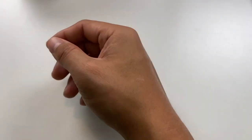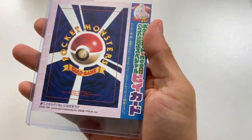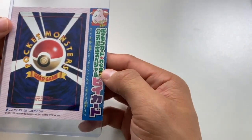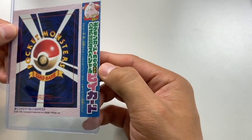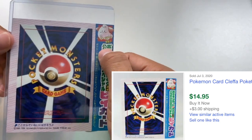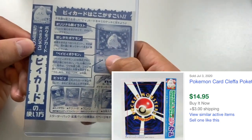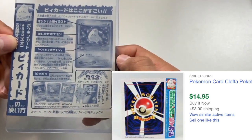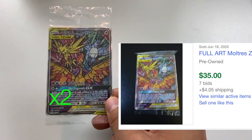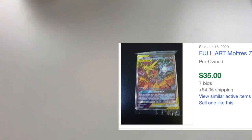All right. Oh, this is the Cleffa thing. So here's another Japanese one. I think it's kind of like a Korakora. I think this came out of a magazine. So it's a little Cleffa promo. Looks like that. So I'm just not going to tear it. No reason to really tear that one out. That's pretty cool. We have this guy. A lot of people have those. Still sealed.